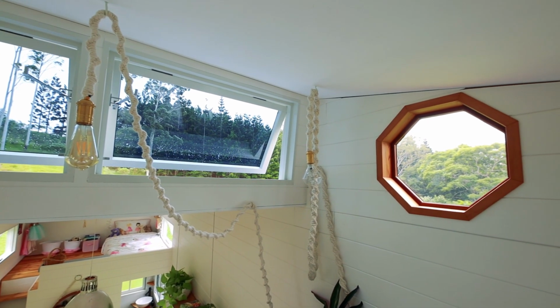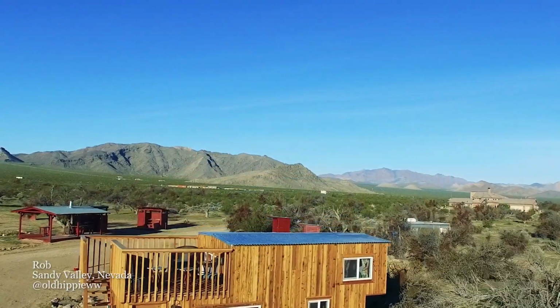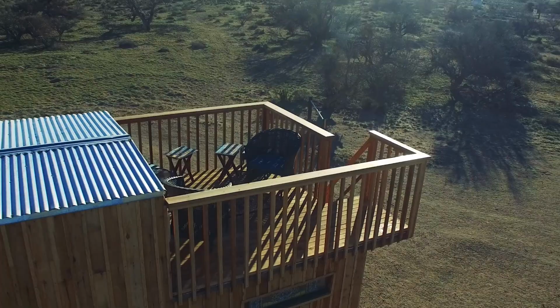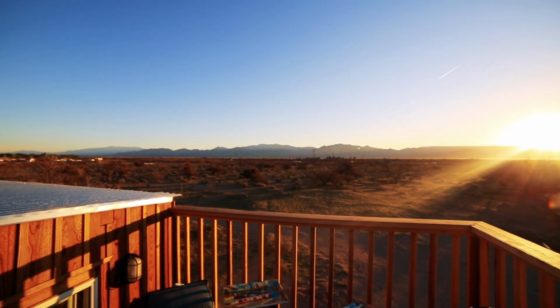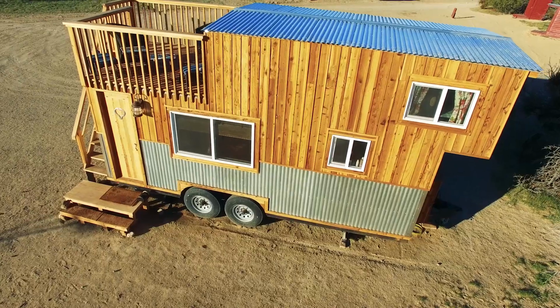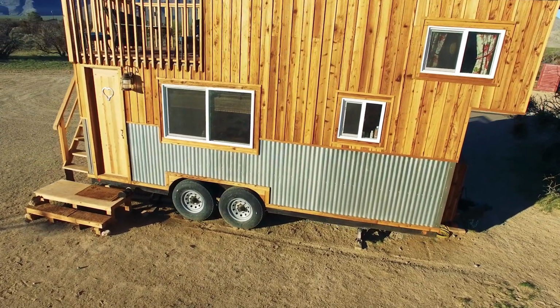In case you're looking for ways to add even more living space to a tiny house, over in Sandy Valley, Nevada, Rob has fitted his tiny house with an incredible rooftop deck to take full advantage of the spectacular desert views. This tiny house is completely unique, isn't it? It's a bit different, yes. This is actually the first one that I've ever seen with the rooftop balcony.